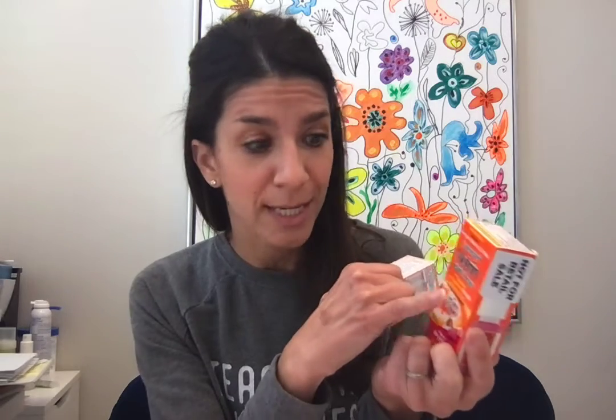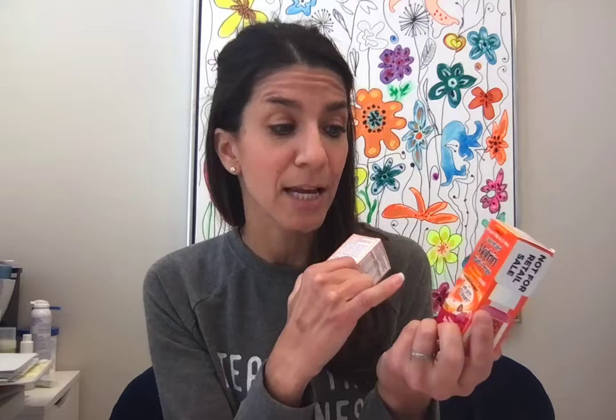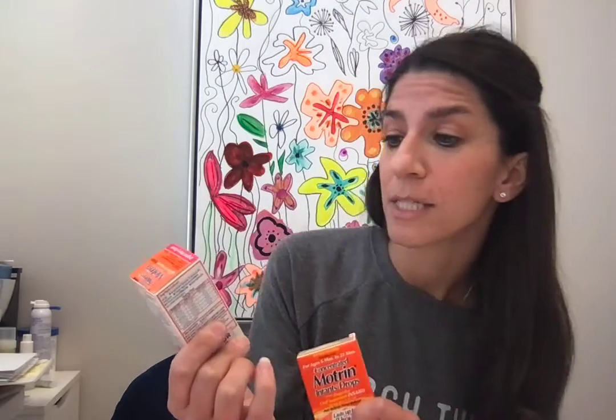So if you actually look at the box, concentrated is 50 milligrams of medicine in 1.25 mLs. That's infant. In children's, 100 milligrams per 5 mLs. So these are very different. So there is a very big chance for overdosing, underdosing with these. Very important to have a dosing sheet. Talk to your pediatrician. Make sure you know the dosing.